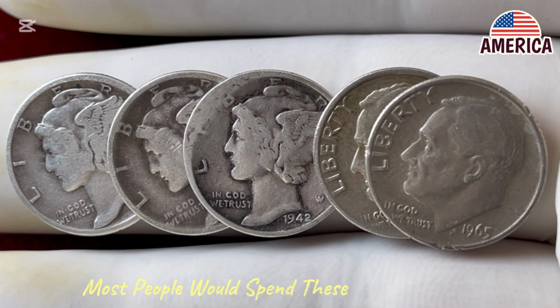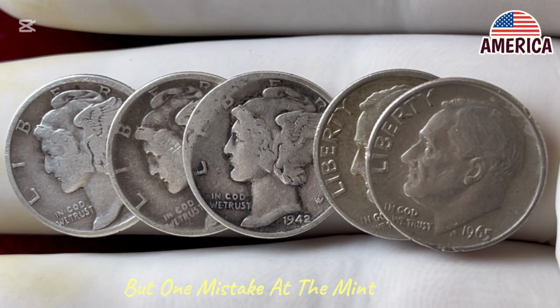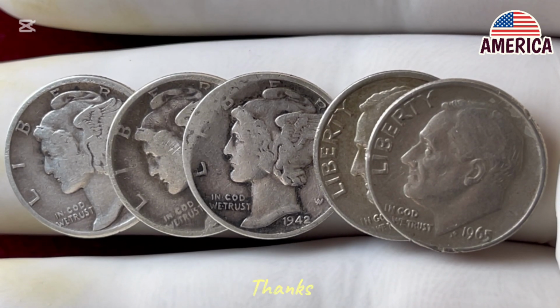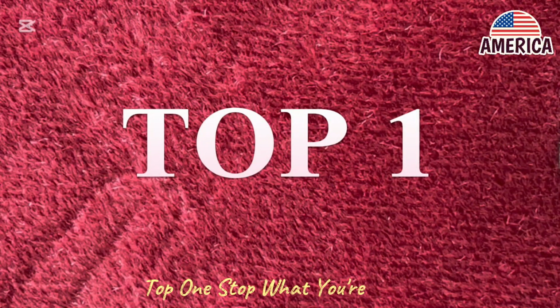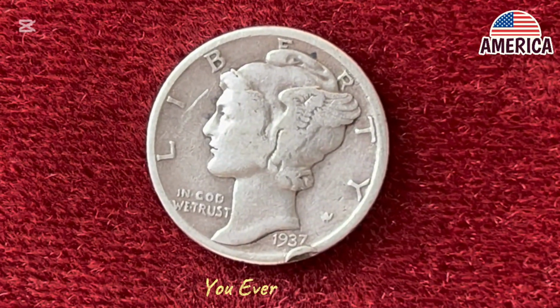Most people would spend these Mercury Dimes without a second thought, but one mistake at the mint turned it into a treasure. Stop what you're doing. Because this one tiny coin could make you richer than you ever imagined.